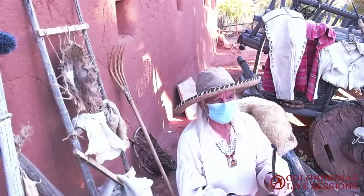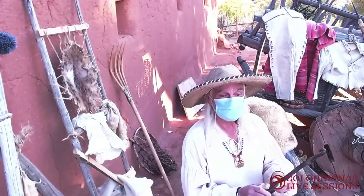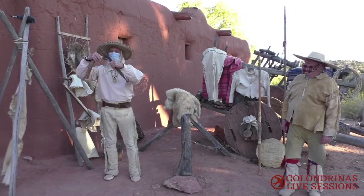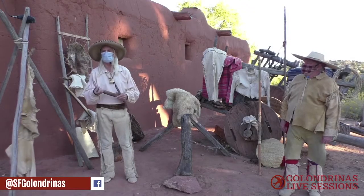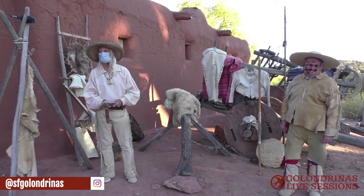And originally, the Native Americans used stone. You could see how it has an angle on it like this. They could easily flake a stone, a flat stone like that, and use it in a handle or by itself to scrape the hides. Wonderful. You answered my follow-up question.